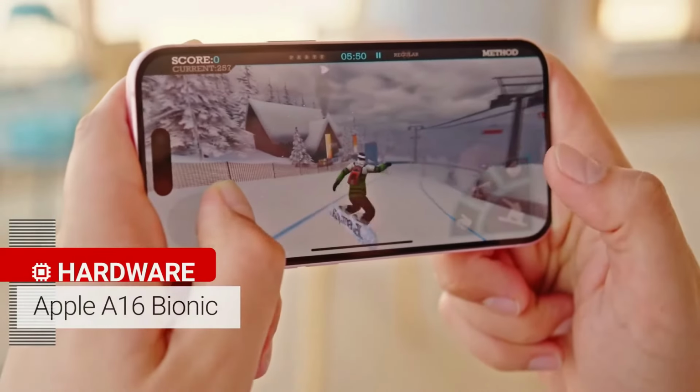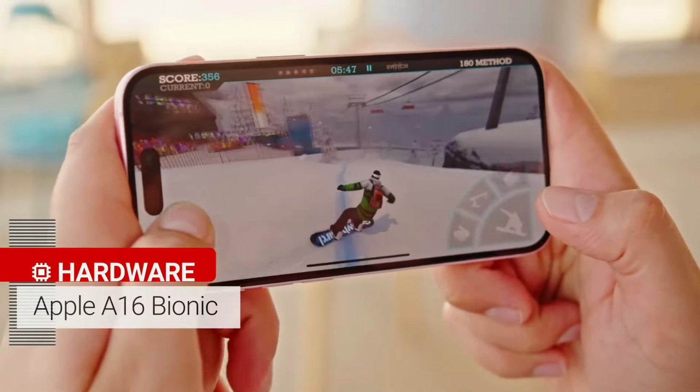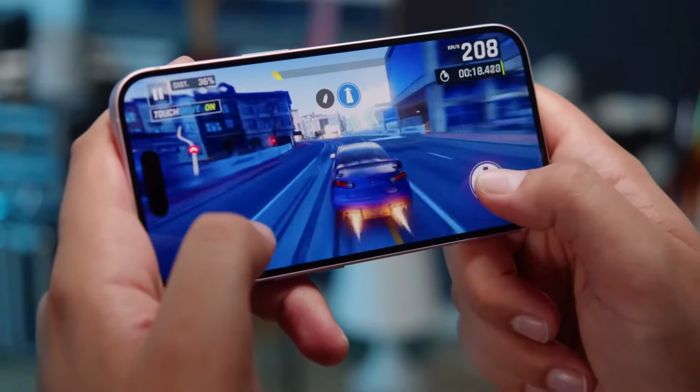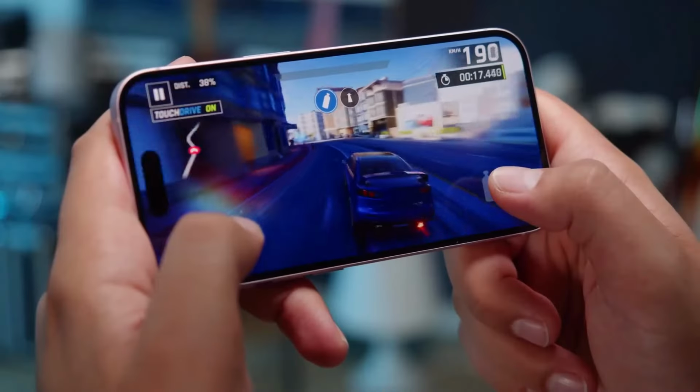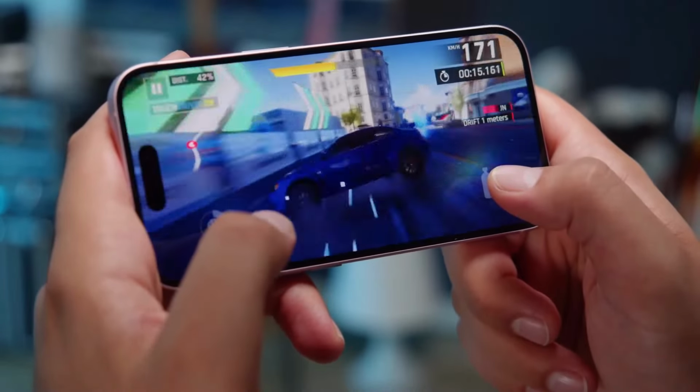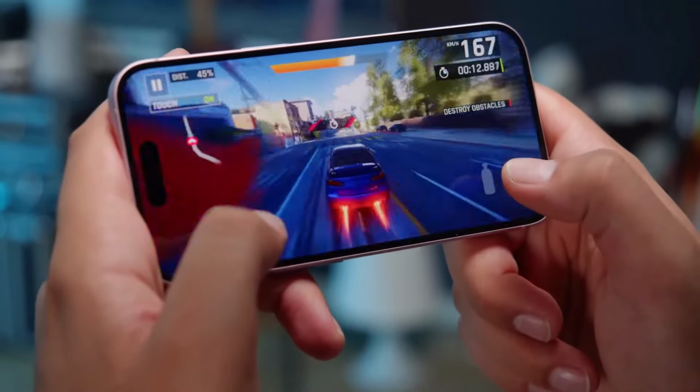The A16 Bionic chip in the iPhone 15 is awesome. It has 6 cores in the CPU and 5 cores in the GPU, so it can handle any app or game you throw at it. The battery life is also amazing. It lasts for a long time even with heavy gaming.